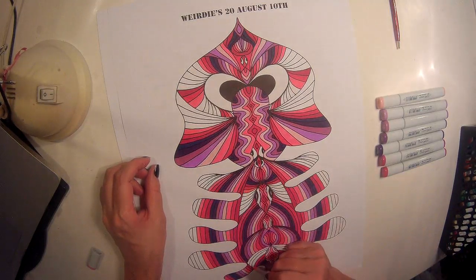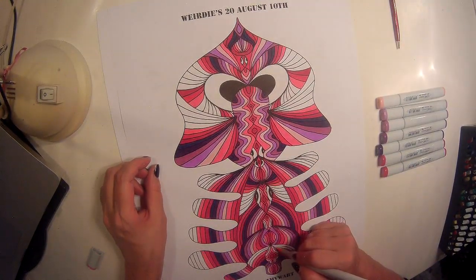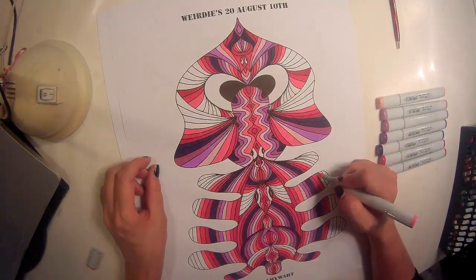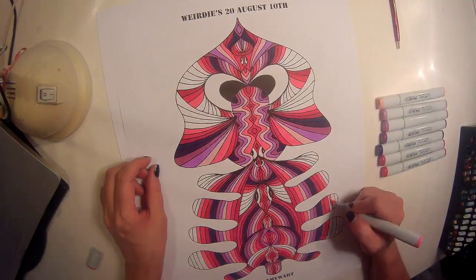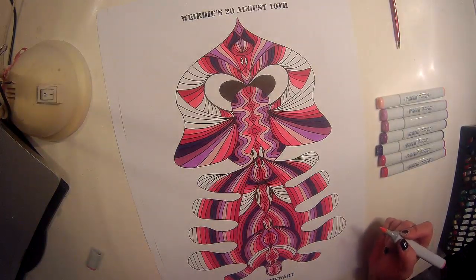So the helmet dude just got pinky-fied, pinky purple-fied. Now he's not the great warlock Weirdie. Now he's the pinky purple Weirdie. But that suits him. He looks good in it. So this is shark pink, the really light one. It's just for pink.